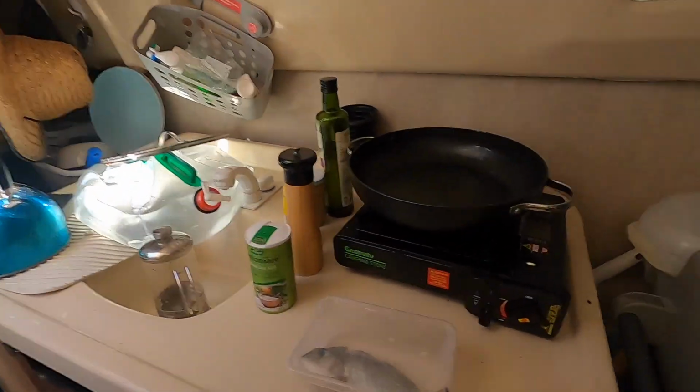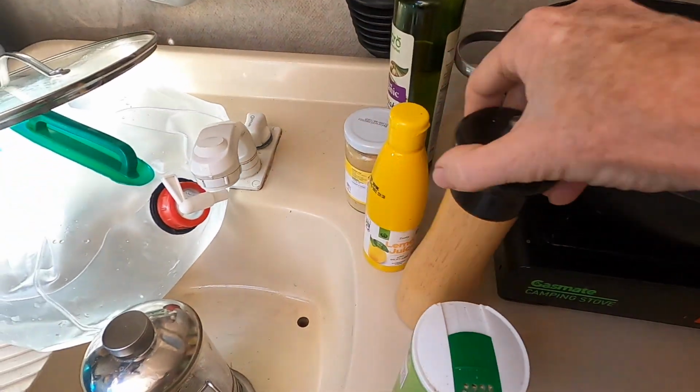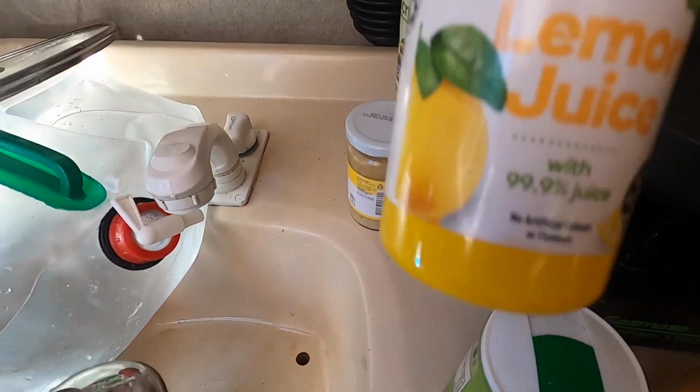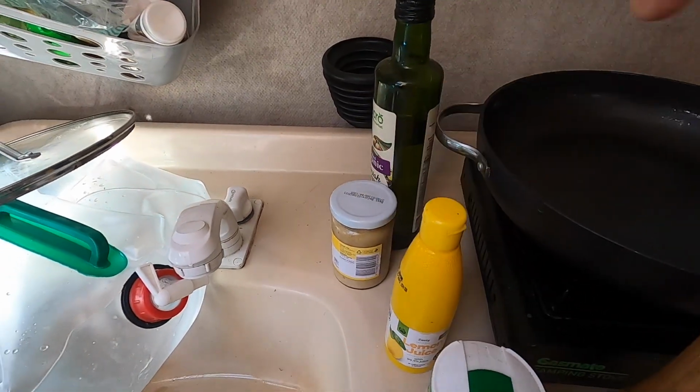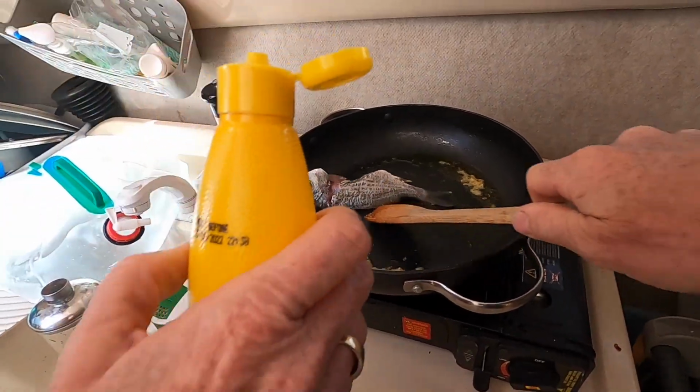Okay folks, so we have the catch of the day for lunch that John speared last night off the back of the boat with the green light in the water as we were feeding them chicken. So there it is there, and I'm going to cook it up in the frying pan, and I've got some salt and pepper, some herbamare, some garlic, and obviously some lemon in a bottle. Lemon juice.